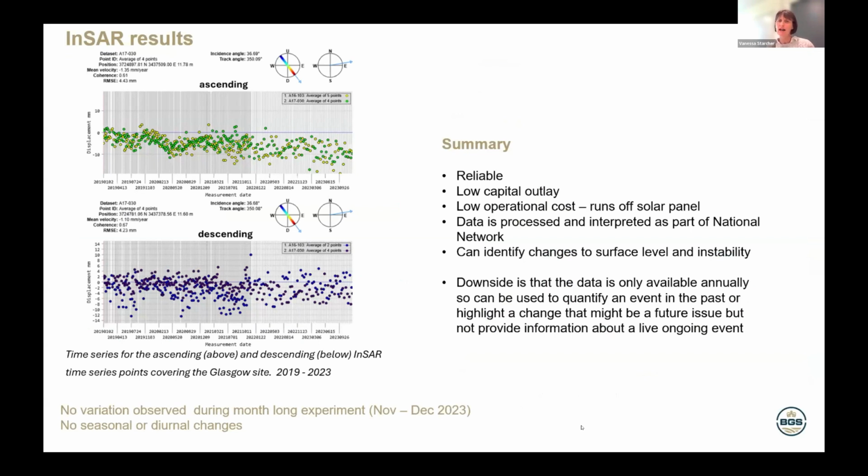The summary, it is reliable. It was low capital outlay, very low cost to run. The data is processed and interpreted for free as part of the national network, and it will identify any changes. At the moment, the downside to this is that we get the results annually. So it can show the start of something, so we will be able to pick up a future issue. It can show something perhaps that happened in the past, but it's not really able to provide information about any live event. So we may miss something if it happens in that immediate time.